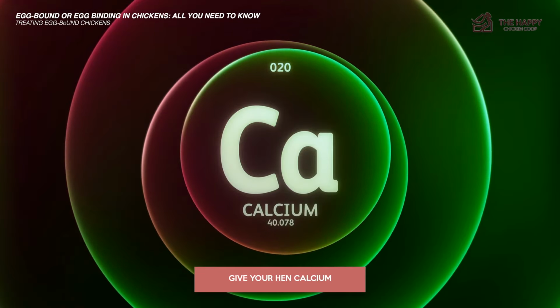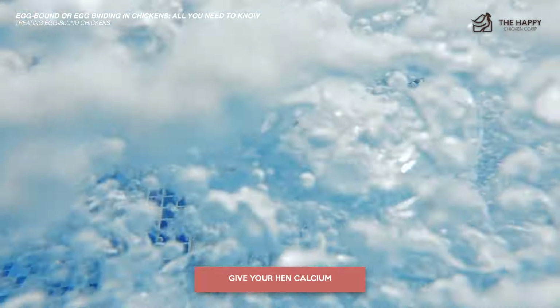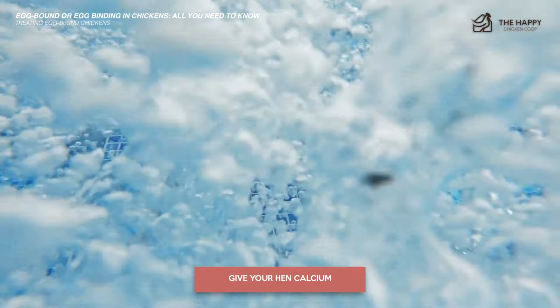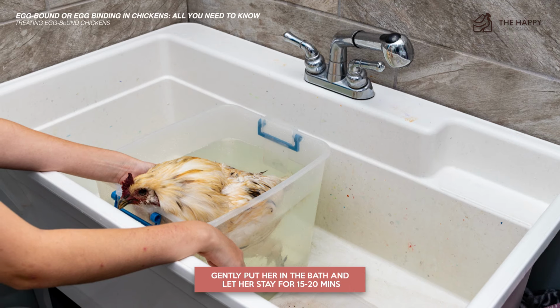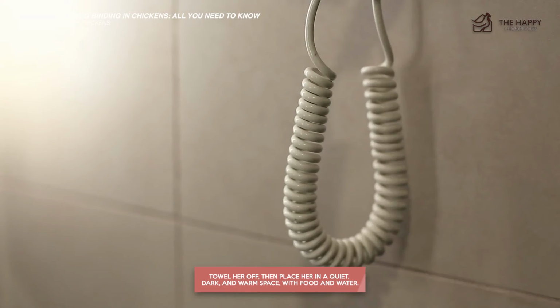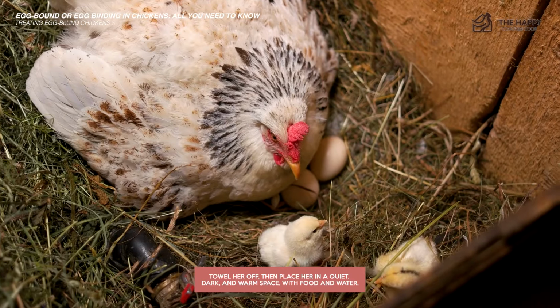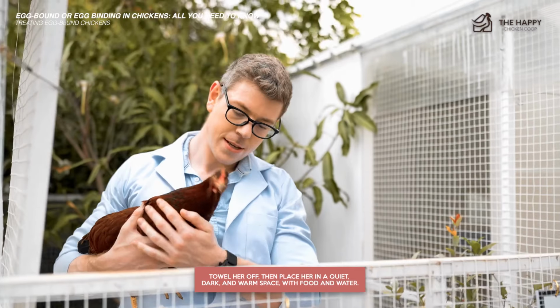Calcium helps with contractions, and pairing calcium with a warm salt bath creates the ideal environment for your hen to pass her egg on her own. Then, gently put your hen into the water and let her sit for about 15 to 20 minutes. When you take her out, dry her with a towel or a hair dryer if you can.